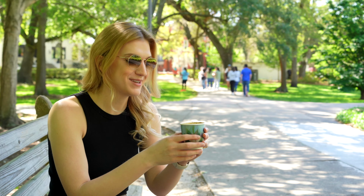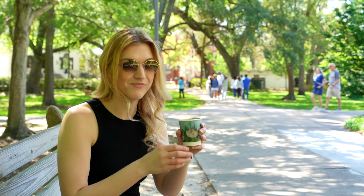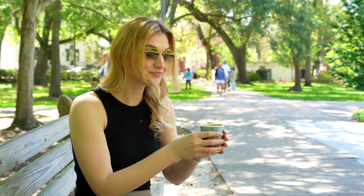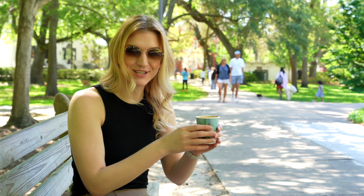All right, so I have my first sip here. There's a lot of foam on top, and I think they actually give us some cinnamon here too. So it's really creamy and has that kick of espresso for this early Sunday morning.